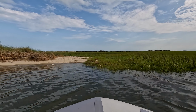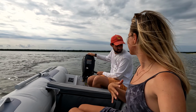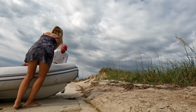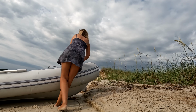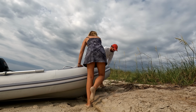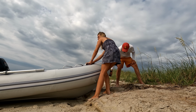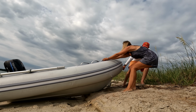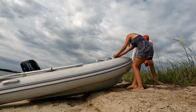Right here. Does anyone know where we're going? Bird Island? I didn't know this is where it was. I knew about it, but I didn't know this is where it was. Leaving my shoes. 1, 2. Okay, ready? 1, 2. Oh, you're strong. Ready? 1, 2. And 1, 2.